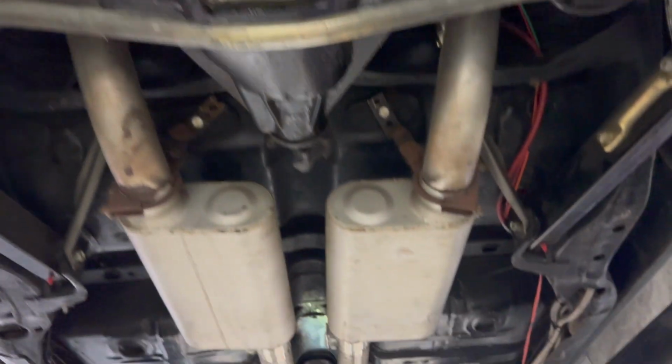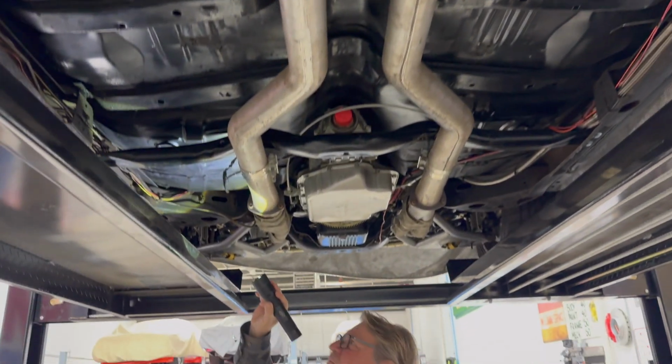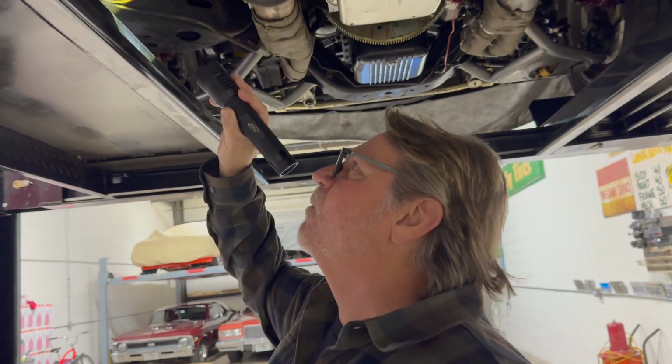So here we are, going down to Fox Lake to look at a beautiful Cortez Silver 1970 Chevelle.